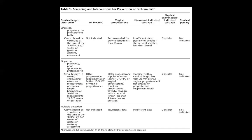Obviously, if their cervix is dilated, certainly consider cerclage. And I did not talk about pessaries, but my belief is that pessaries have very little impact in preventing preterm birth in our patients. The next little bit has to do with patients who have had prior preterm births. The recommendation is serial ultrasound of the cervix. Offer either vaginal progesterone or 17-OHP prophylactically in these patients starting at 16 weeks. If they choose not to do that and you find that their cervix is shortened, definitely encourage vaginal progesterone at that point, and certainly consider a cervical cerclage if the cervix is less than 25 millimeters.